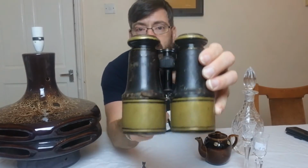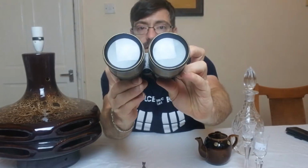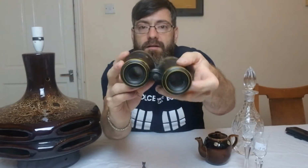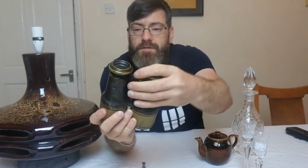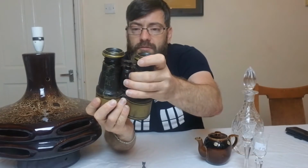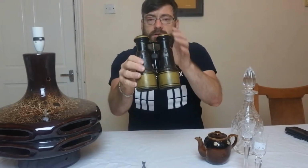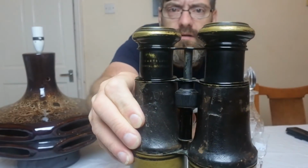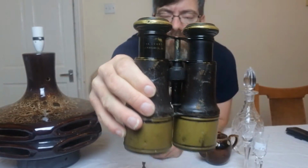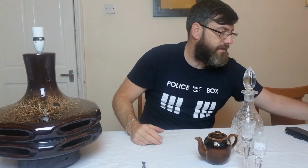I'll give you a little close up here. The lenses really are nice and crisp and clear. Let me see if I can get that engraving for you quickly, just so you can have a look at that. Don't know if the camera will pick it up. There you go guys. So there we have, that's the first purchase there, done and dusted out the way.